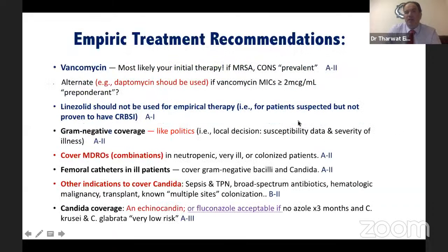And basically, per guidelines here, vancomycin should be your first choice as initial therapy for MRSA, if it is prevalent in your unit. If you don't have the choice for vancomycin, the second choice will be daptomycin. Linezolid shouldn't be used for empirical therapy at all, per evidence. And also, linezolid is not FDA approved for bacteremia, by the way.